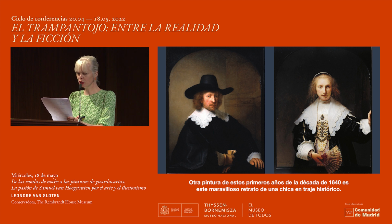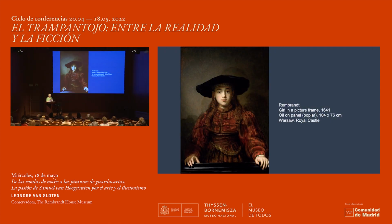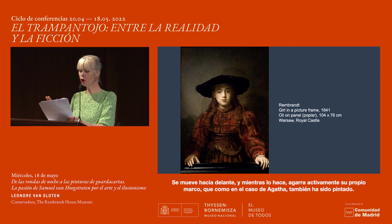Another painting from these early 1640s is this wonderful portrayal of a girl in historic costume. She is also suggested while moving. She is moving forward, and while doing so, she's actively grabbing her very own frame. Again, like with Agatha, it is painted.